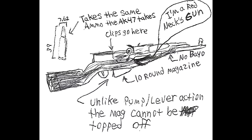In the number 5 spot is the SKS. I did not think this gun was legal in restrictive areas until I went to a gun store in New York State and actually saw an SKS. I do not like the way you have to feed the magazine with a clip, but this gun is nice and definitely extremely, extremely reliable and has been a favorite of hillbillies for decades.